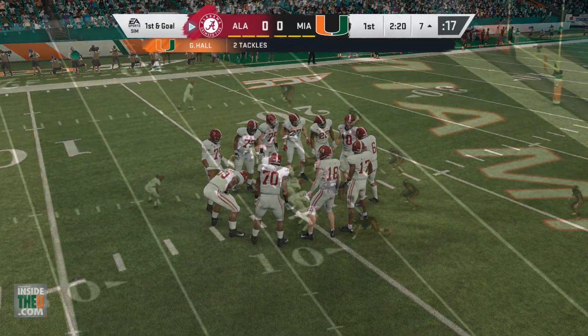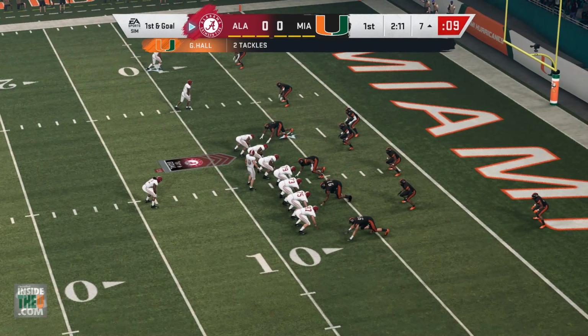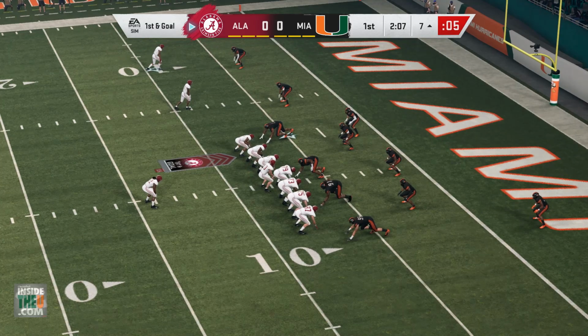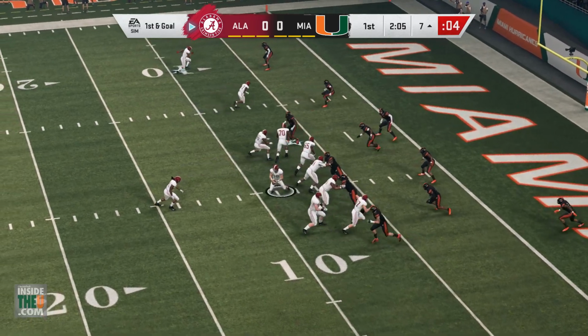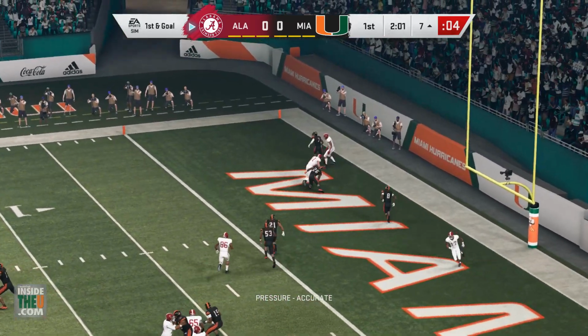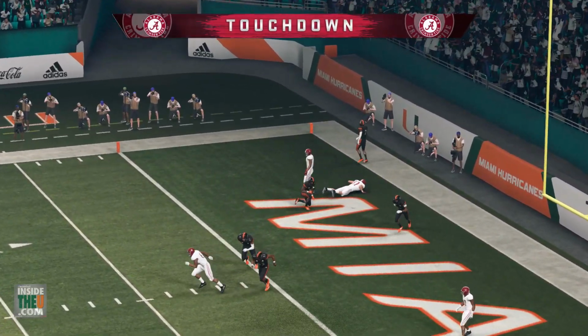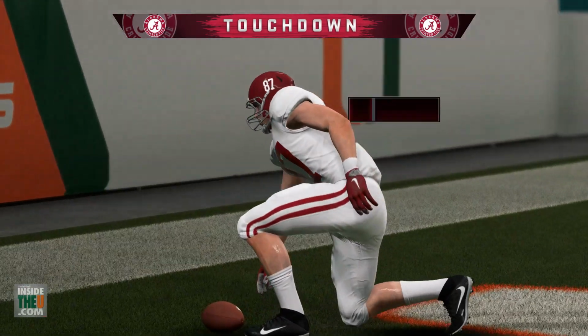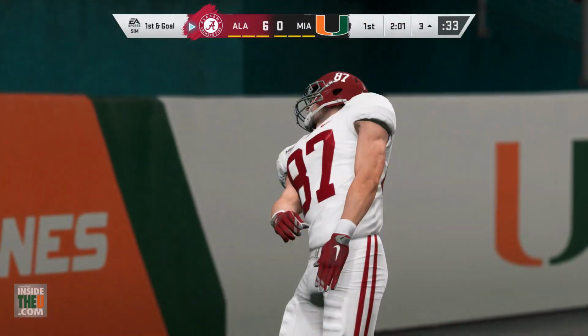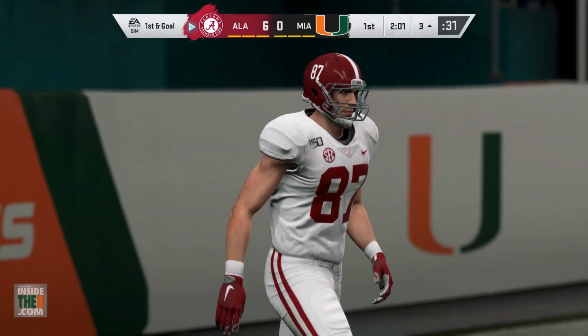So 1st and goal, again, at the 7. So both teams inside the red zone here in the first quarter. Off the bootleg. Jones. Oh, that's a tough play to go against there. They stack the line and then they hit their 7-yard touchdown, tight end right there. So Alabama taking the early lead. Strike first here in this opening quarter.